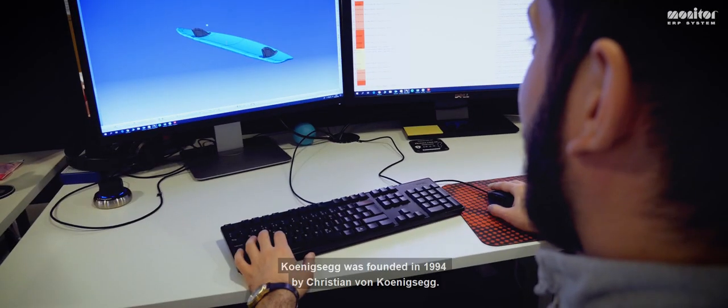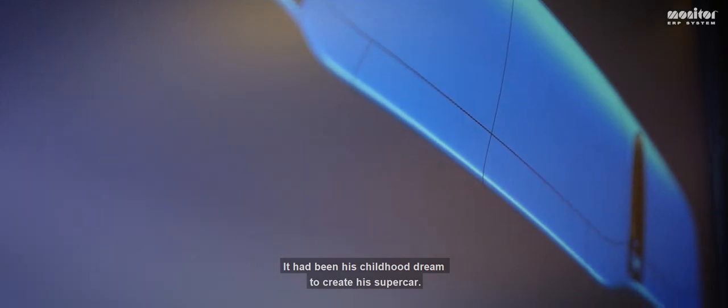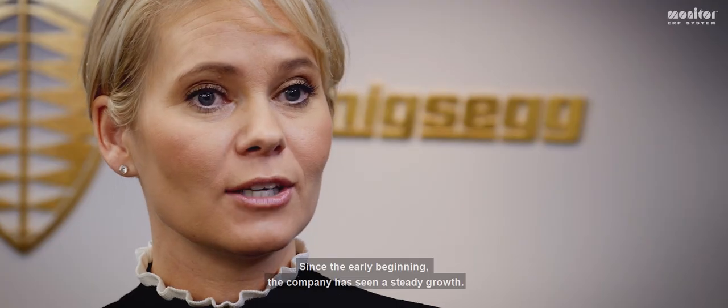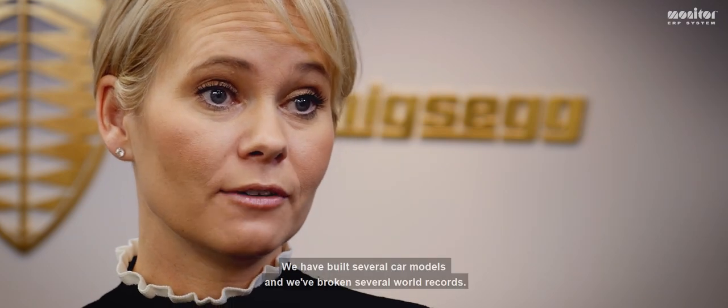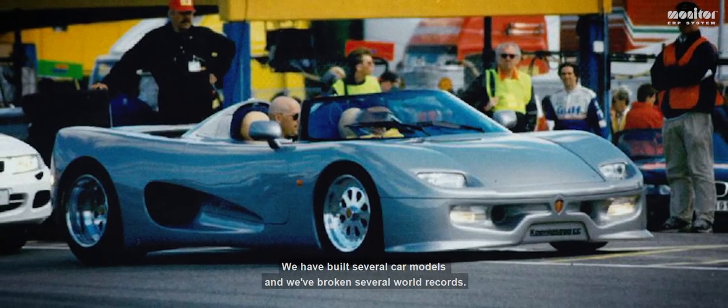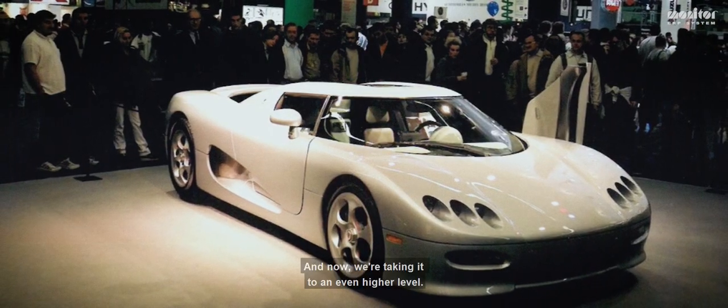Koenigsegg was founded in 1994 by Christian von Koenigsegg. It had been his childhood dream to create his supercar. Since the early beginnings, the company has seen a steady growth. We have built several car models and we've broken several world records. And now we're taking it to an even higher level.